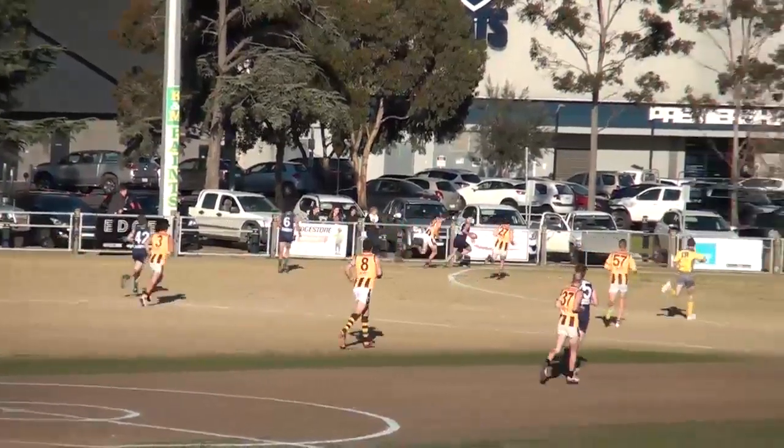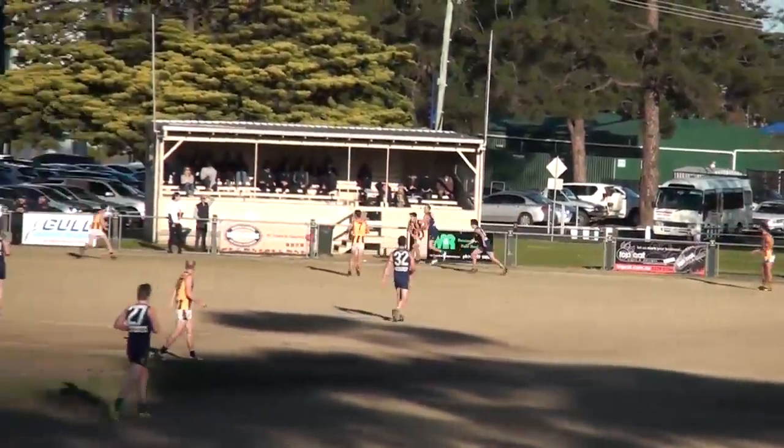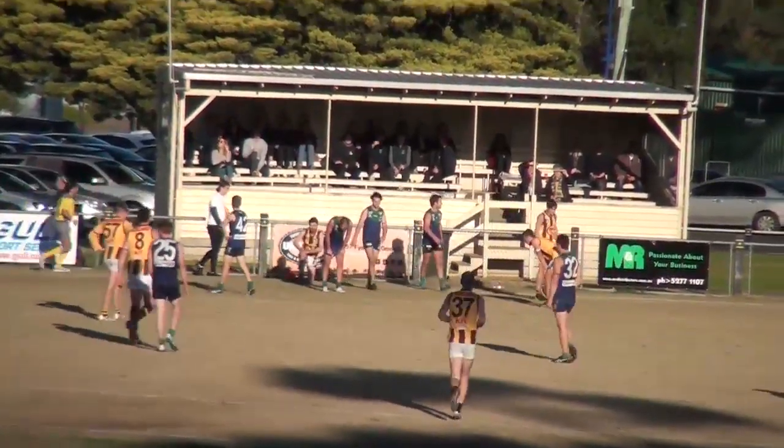Bouncing ball in front of Travellini though. He puts on the afterburners, goes towards goal. Oh, good work from Melican. Wrapped up in a tackle by Tanase. Gets a handball away though. Goes back for the old 1-2, but it's gone over the boundary line. We'll have a throw in.